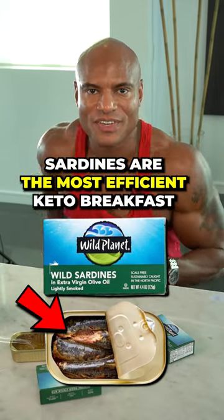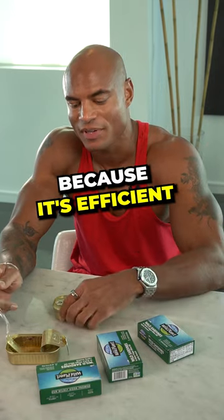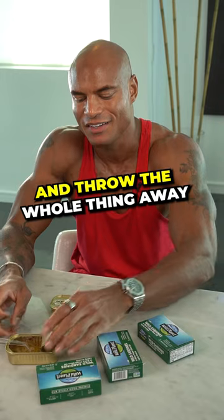Sardines are the most efficient keto breakfast. I eat 2 cans of sardines every day with a plastic fork because it's efficient. There's no prep time and no cleanup time. I just pop the can open, eat the sardines, and then throw the whole thing away.